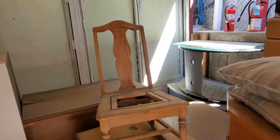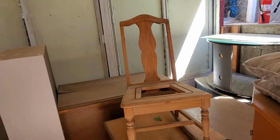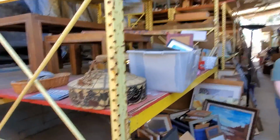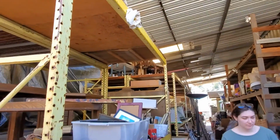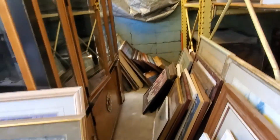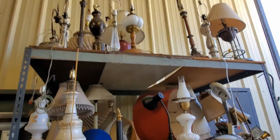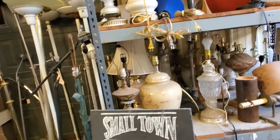Okay, we're now outside. This is super cute. You know how you can put a pot in that and put it outside in the garden? I have way too much stuff for my garden already, but this place just keeps going and going and going. Just frames and pictures galore. Lamps, lots of old vintage lamps. Apparently the books are down this way.